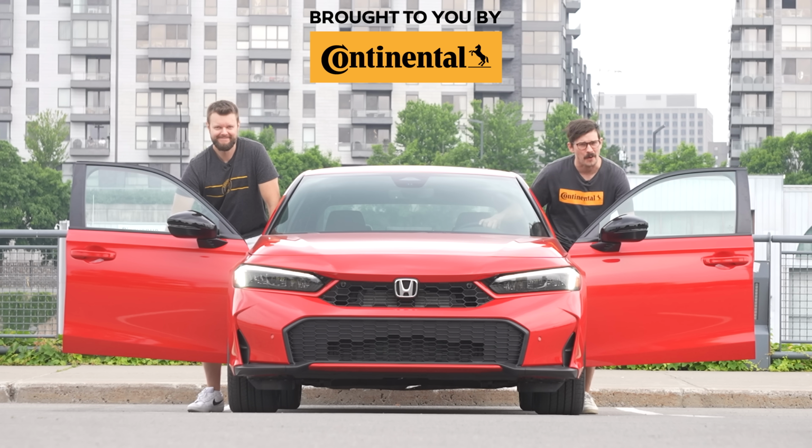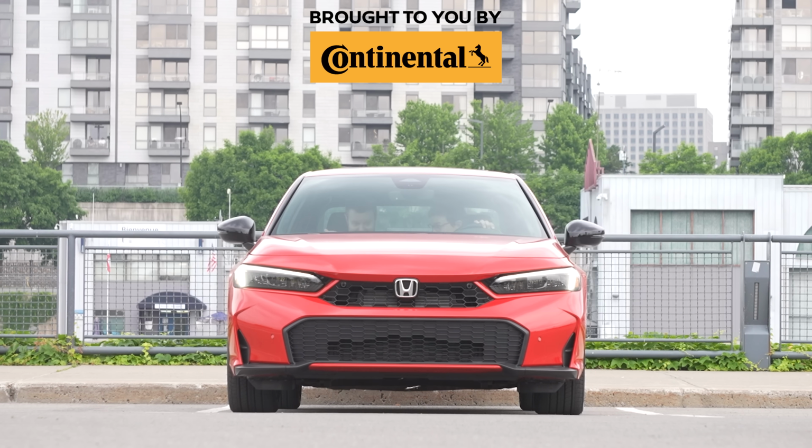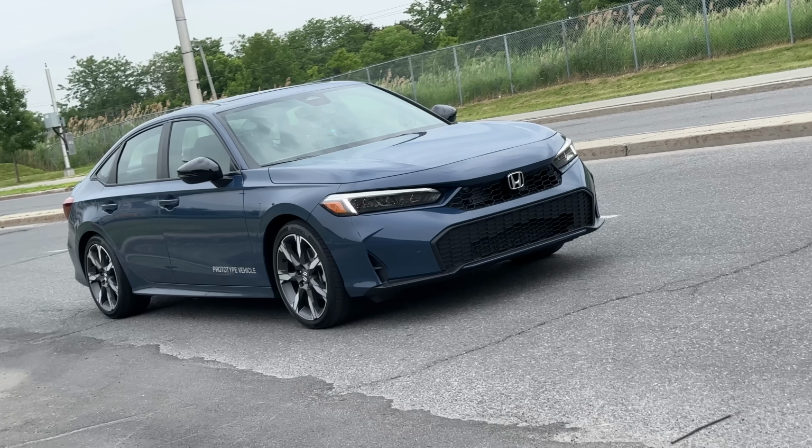Jacob. And we're going for a drive. The updated 2025 Honda Civic Hybrid. Without launch control. Brake boost. A little bit of tire squeal there.